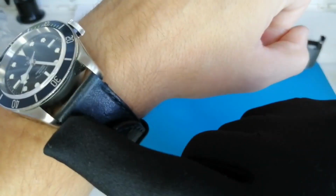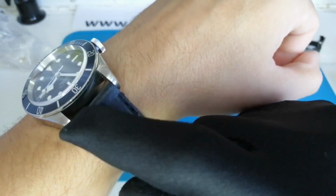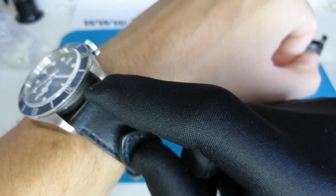Obviously, no problem changing the strap. You can put on a strap that you like since the lug width is 22 mm. This allows for all kinds of creativity.